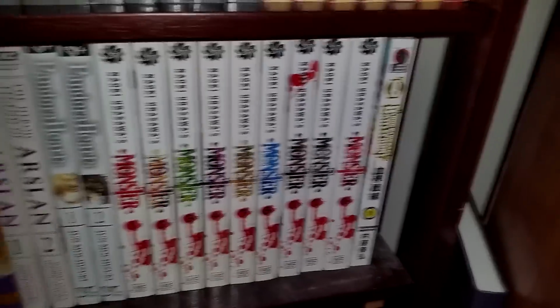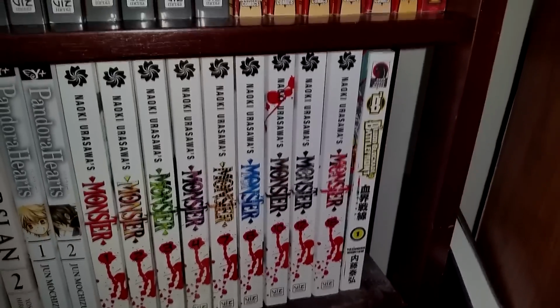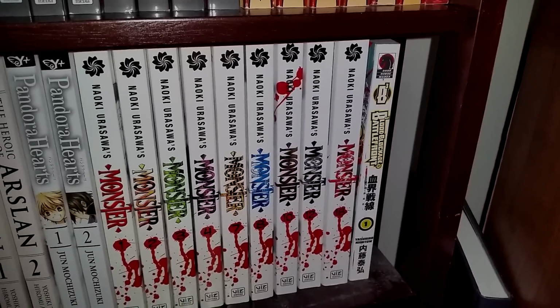But, yeah. And then also, to finish it off, down here we have Blood Blockade Battlefront. Haven't read it yet. Picked it up because it looked interesting, and I still plan on finishing that up soon, so hopefully I'll get to it.